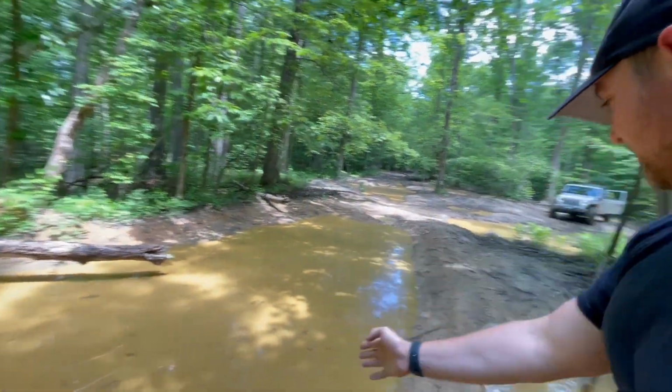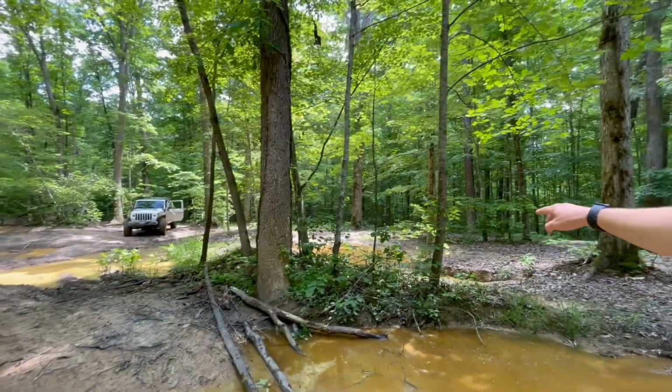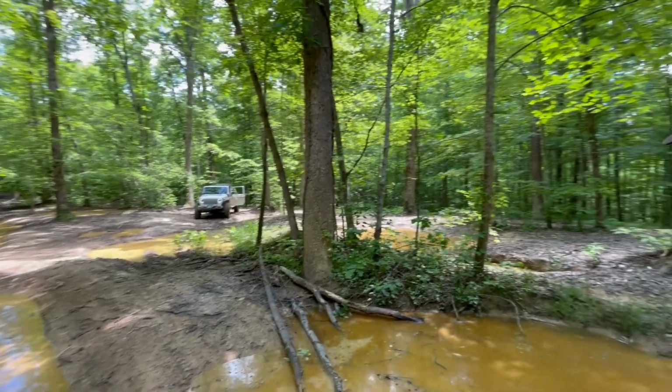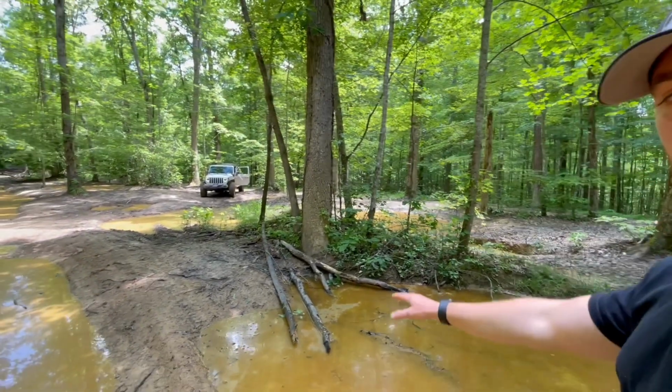I mean, there's this line, there's this line, there's 3 other lines over there. I stick tested this one. This one doesn't look too bad, so we're going to come down through this way.